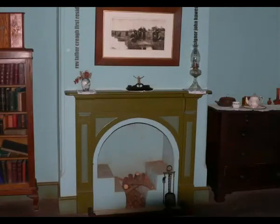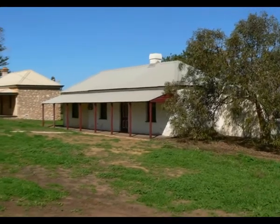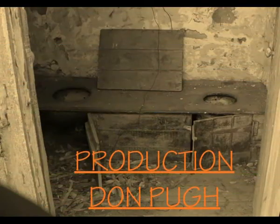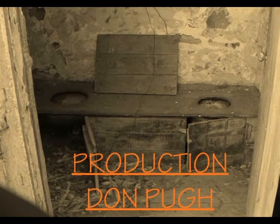This might be the presbytery where the local priest was housed for 30 years from about 1900. The main street, if you like. The farming tradition with a very social outhouse. Hey, what can one say?